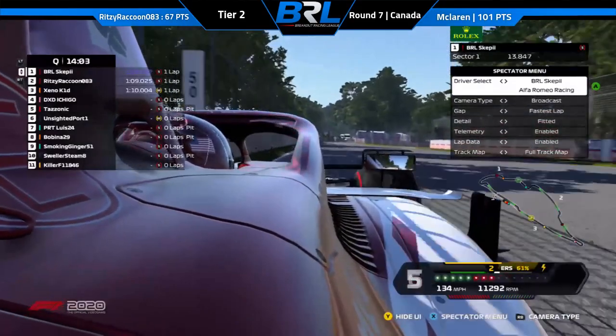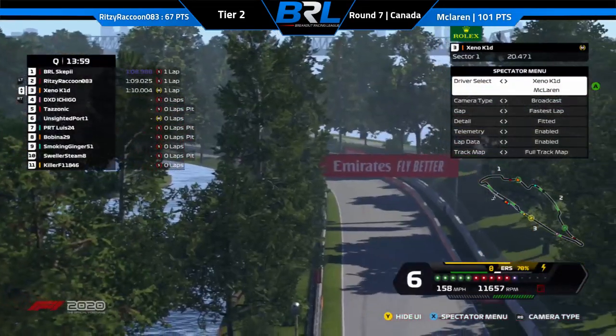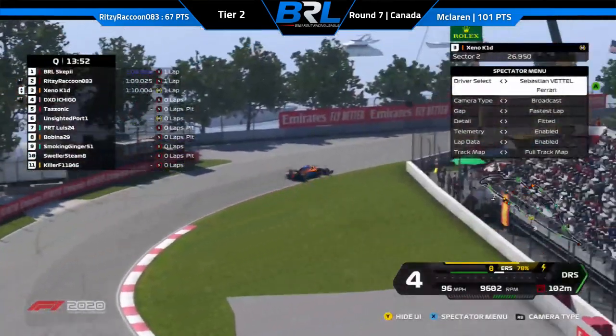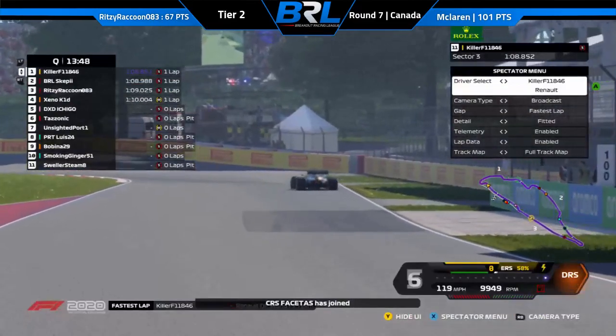Zeno crosses the line. He's going to go with a 110.0. I'm pretty sure he's going to push more out of those mediums. Probably indeed. It's the Renault of Killer going through the final corner now, so I think he's going to go and try to set his flying lap. Is it valid? Yes, it is. In the Renault, he's now P1 in 8.85.